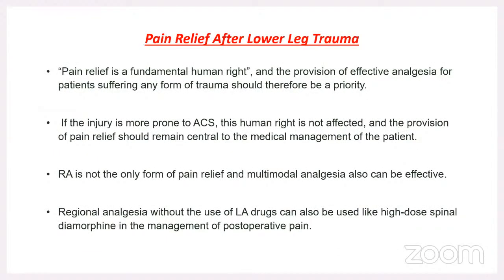So coming to pain relief after lower leg trauma, as everyone knows, pain relief is a fundamental human right, and the provision of effective analgesia should be there for all patients suffering from any form of trauma. So if the injury is more prone to acute compartment syndrome, this human right is not affected, and the provision of pain relief should remain central. Regional analgesia is not the only form of pain relief, and multimodal analgesia with NSAIDs and other drugs can also be given. Even a few follow regional analgesia without the use of local anesthetic drugs, using high-dose diamorphine or high-dose opioids in the management of post-op pain.